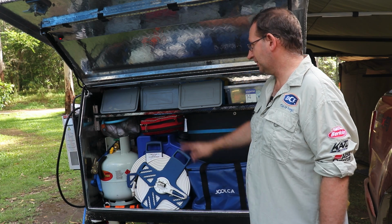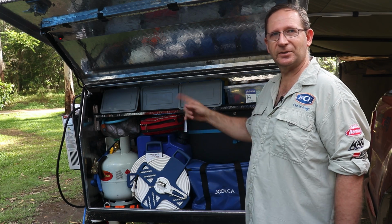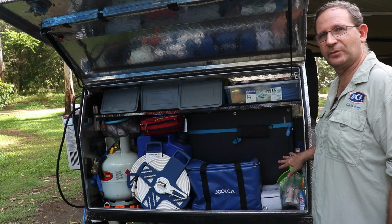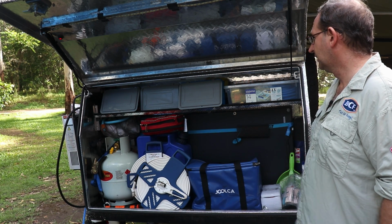So you'll notice over the far side over here, we've got one of the gas cylinders as well. That's the gas cylinder which actually works for our hot water system. We keep another one over the other side here as well. We haven't got anything in there at the moment, but we normally keep a gas cylinder in there too.